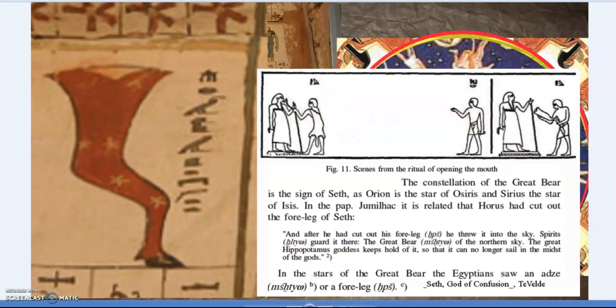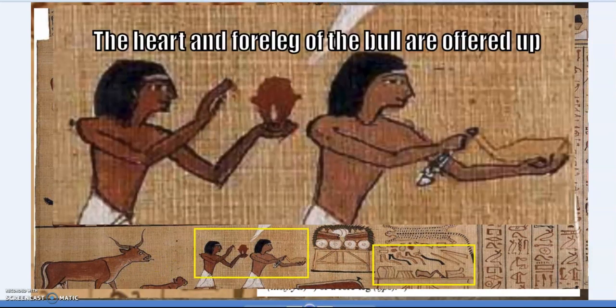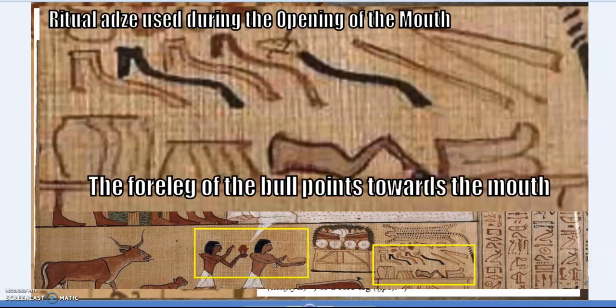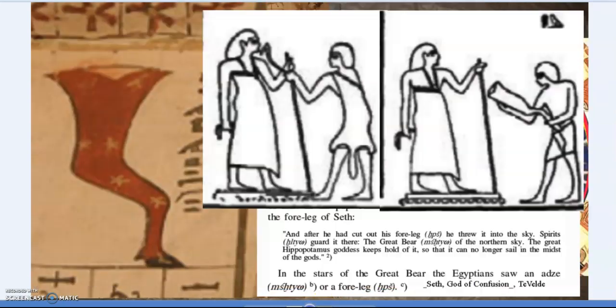So on these particular images, here's another example of the opening of the mouth and the bulls and the animals. Highlight on these portions, and we start with the heart and the foreleg of a bull being offered up in the ceremony. Now, also see these ritual adzes, as well, that the foreleg of a bull, where we see the crown, is pointed towards the mouth, which is opening the mouth and the bull's foreleg. Also, these implements used in there, the ritual adzes.